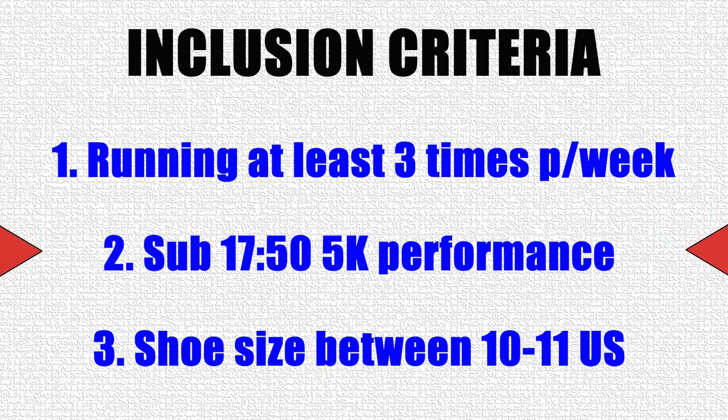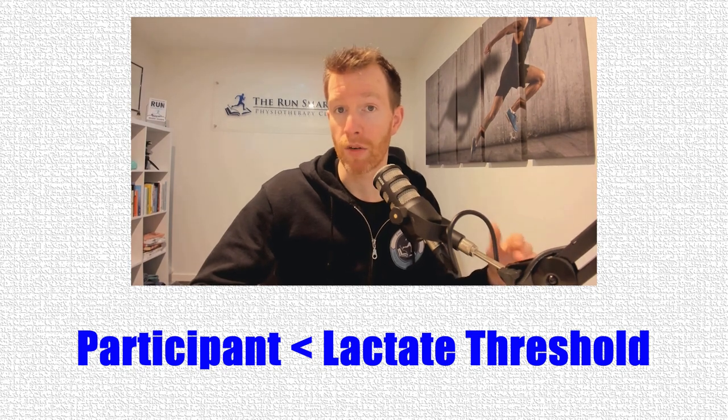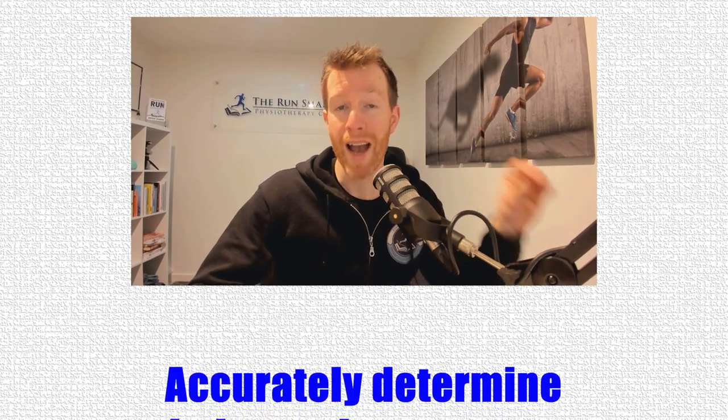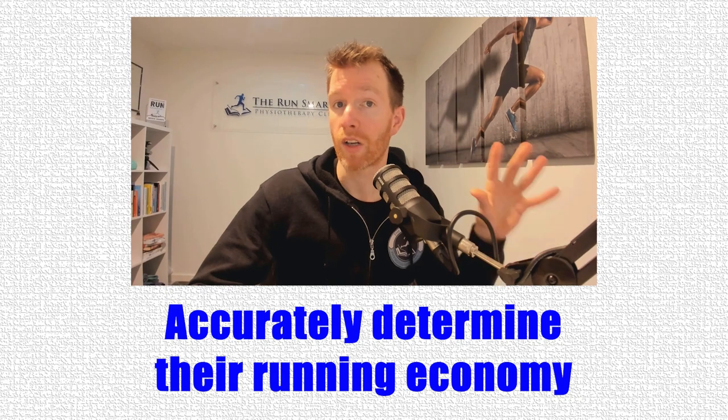Lactate threshold is just a fancy term which means the fatigue isn't quickly accumulating. This is why criteria number two was set. And if participants were running below their lactate threshold, Dustin and Garrett could put all this fancy equipment on the runners and accurately measure a steady oxygen consumption and therefore accurately determine their running economy.